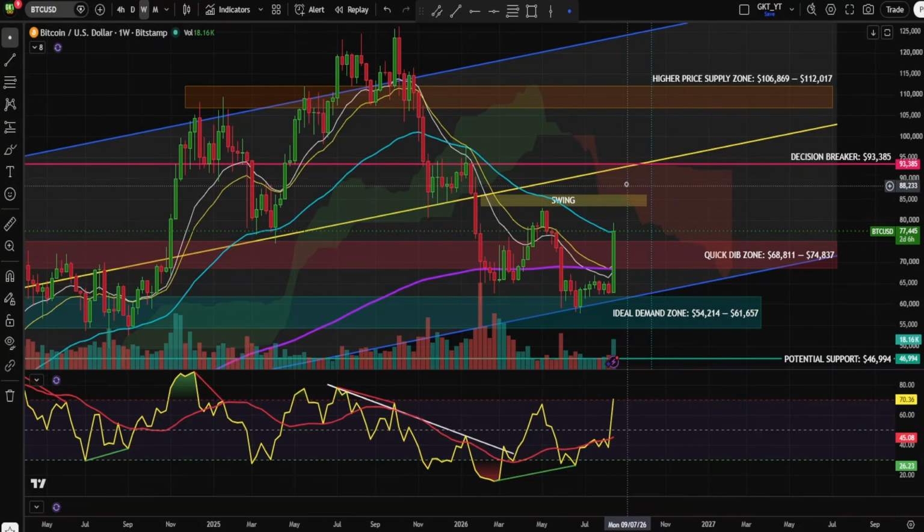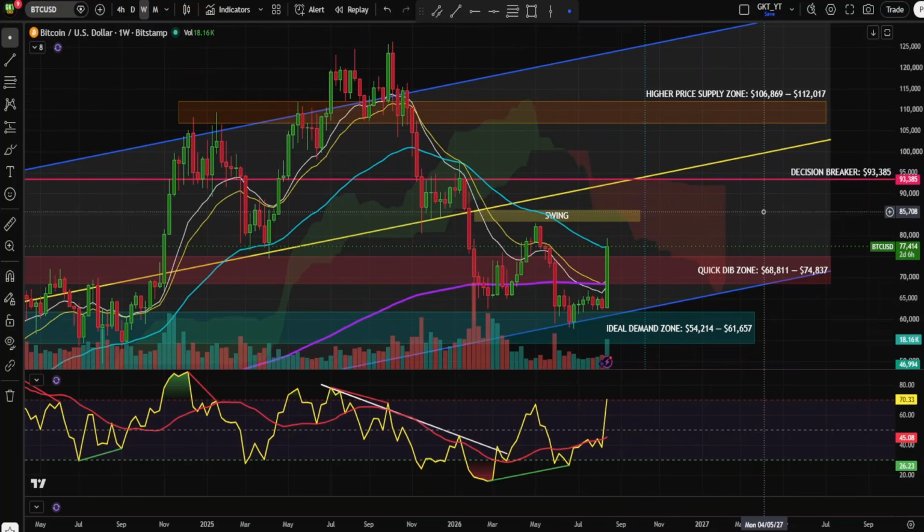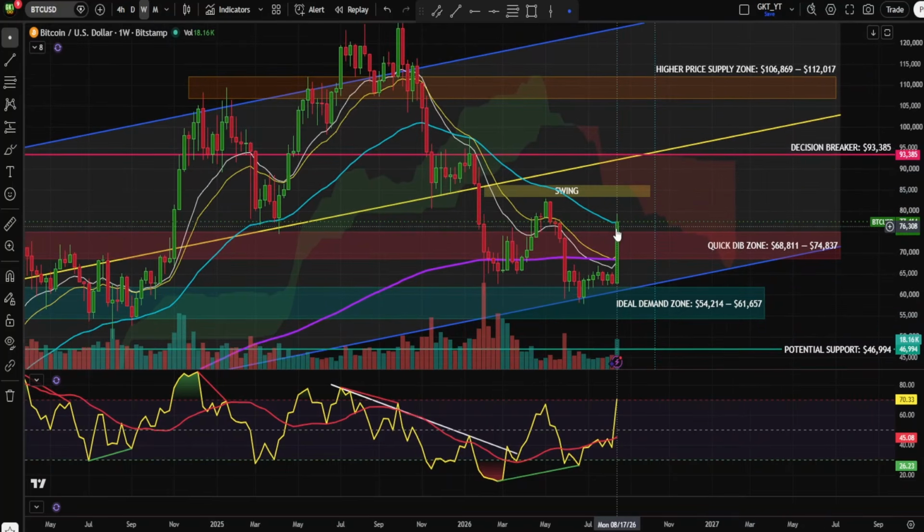And I can even see prices getting rejected here at 93,000 before we see, that would still form that higher high that we're looking for in the uptrend. And then maybe come back to this distribution zone, and that would form the higher low, guys. And then we could see a real uptrend starting. But this could be the start of it. The bottom could be in right now.